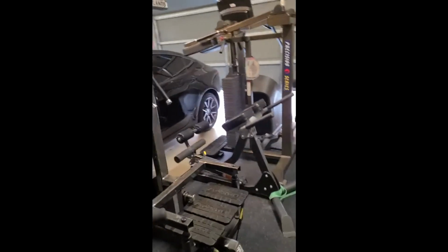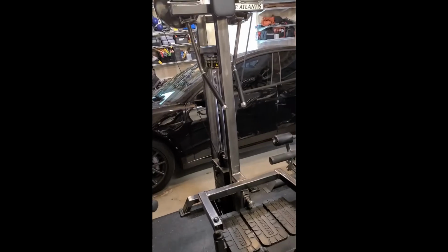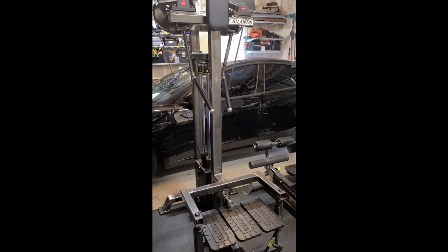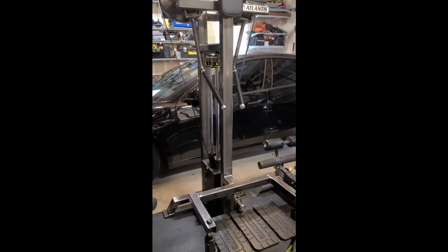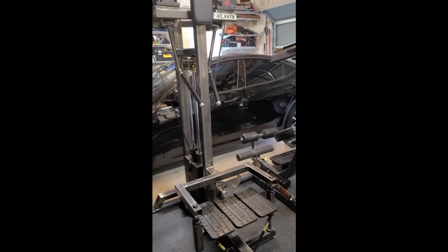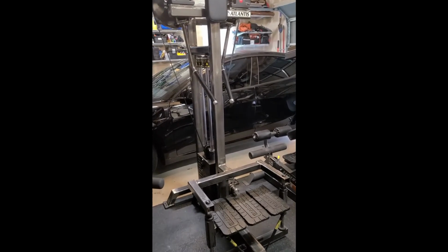There's a few companies that make them. Atlantis probably makes the second best one. The best one that's made is made by Panatta, but you're talking about $7,000 or $8,000 just for that machine alone. So the reason why I wanted this machine is my shoulder.